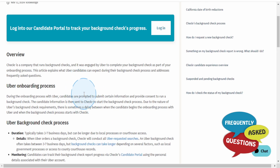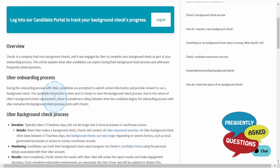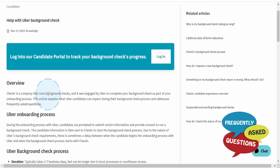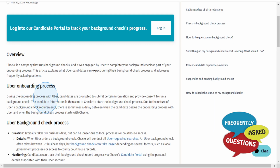I'm going to explain how to do a background check for Uber, okay? So first things first, Uber basically uses a third-party background check provider called Checker to conduct background checks on its drivers and candidates. So first, what's going to happen is, guys, you'll go through the onboarding process.